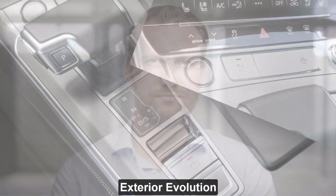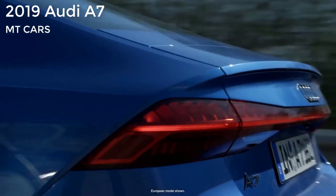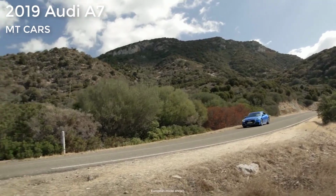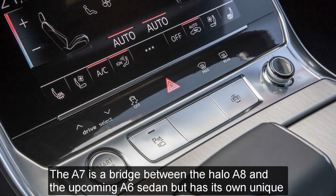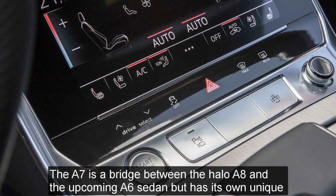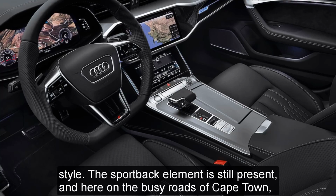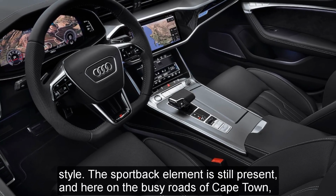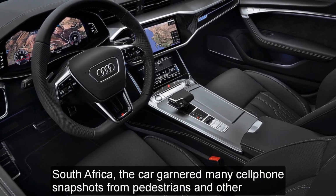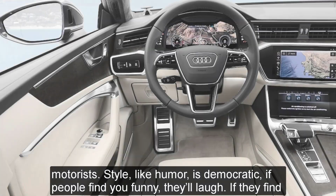Exterior evolution. The A7 is a bridge between the Halo A8 and the upcoming A6 sedan, but has its own unique style. The Sportback element is still present, and here on the busy roads of Cape Town, South Africa, the car garnered many cell phone snapshots from pedestrians and other motorists.